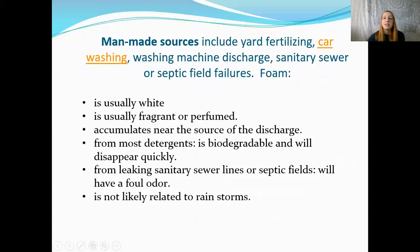But keep in mind that sometimes there are man-made sources of this type of foam, and this can come from yard fertilizing, car washing, and we like to highlight that one because that can be a big issue, but also washing machine discharge, sanitary sewer, septic field failures. And this type of foam instead is going to be a little bit of a brighter white color. It could be fragrant or perfumed, smelling like your lavender essential oil wash that you use for your clothes.